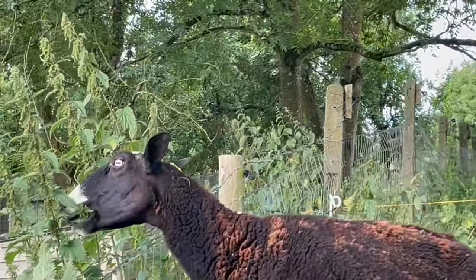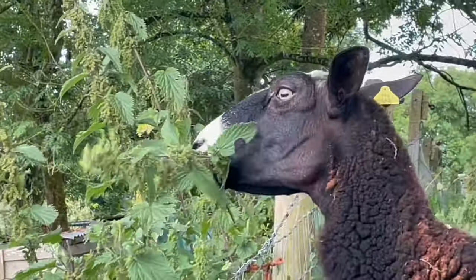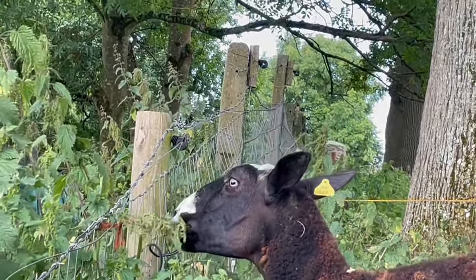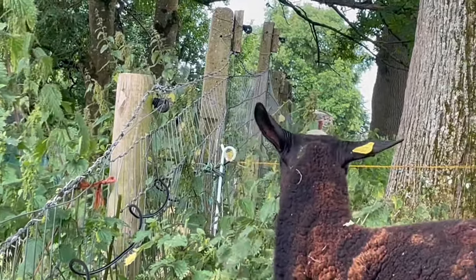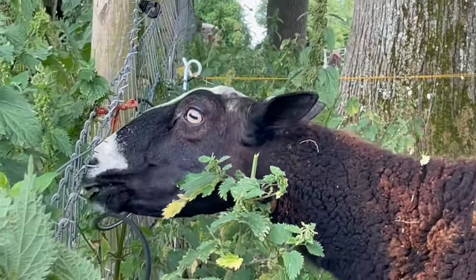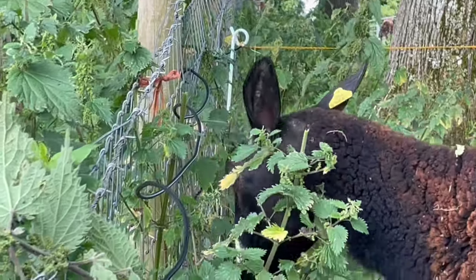There is a sheep eating nettles. Look at that. She's eating nettles. So sheep eat nettles, just like they eat thistles. She's a sheep to keep eating nettles.